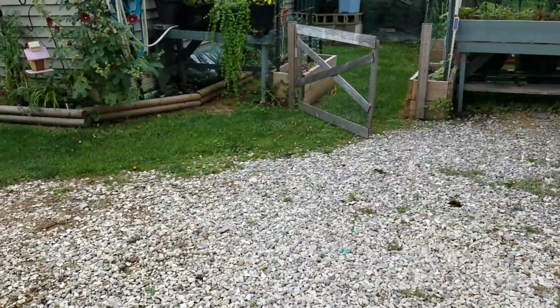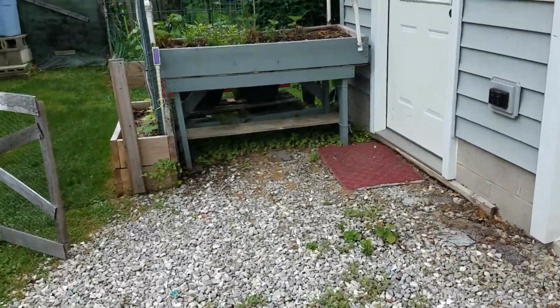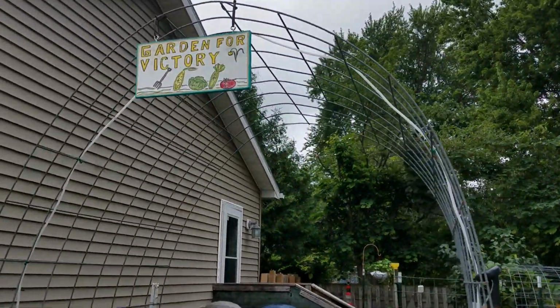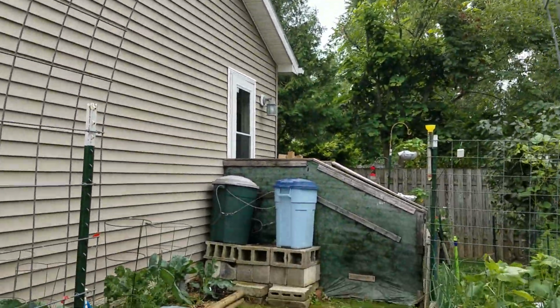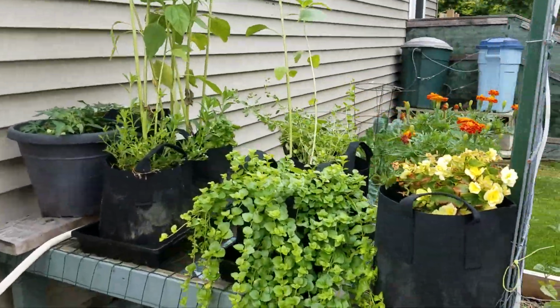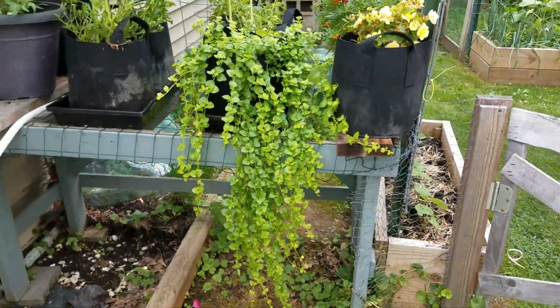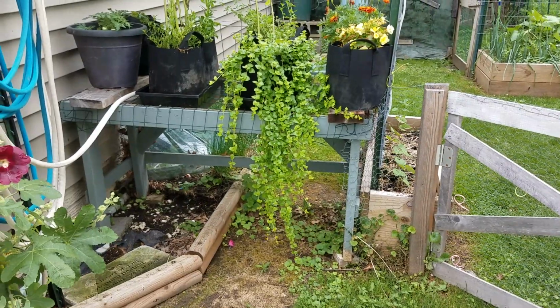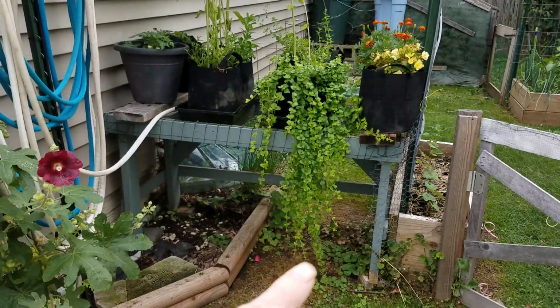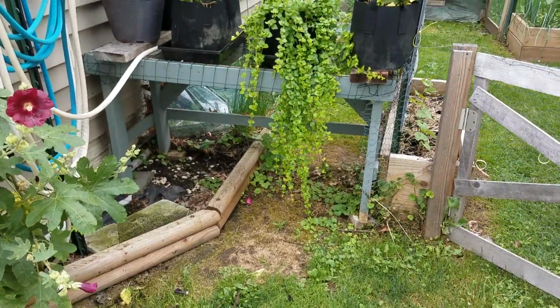Hey. They have some really crackerjack marigolds in there too. There's my sign. I'll tell you what, I gotta say this Indian mint, my goodness, that would be great put in a hanging basket. Cause look how that just drapes down. It's just so beautiful.